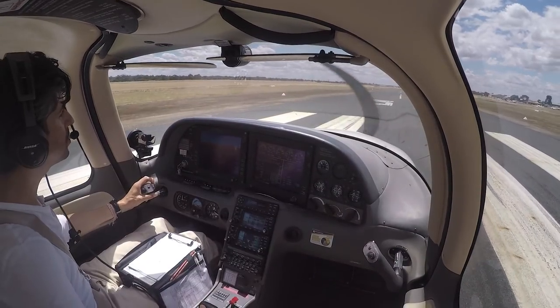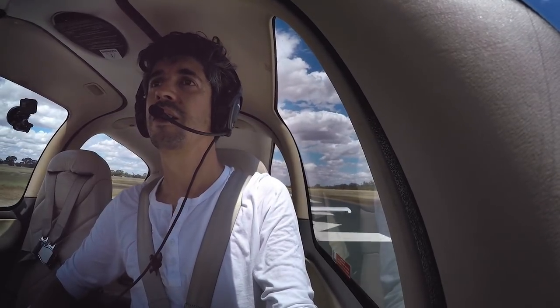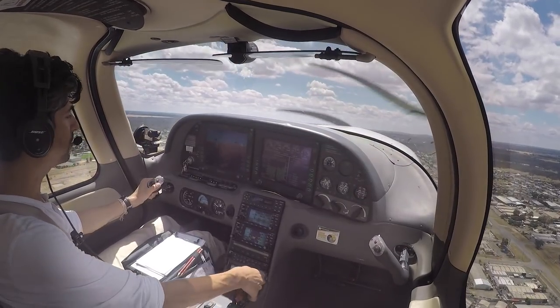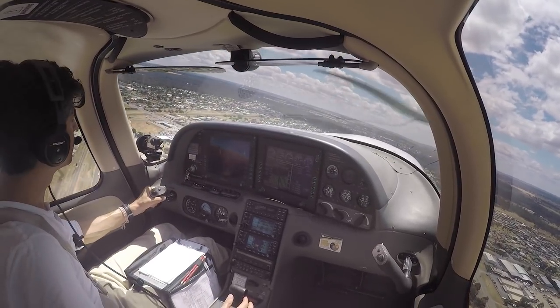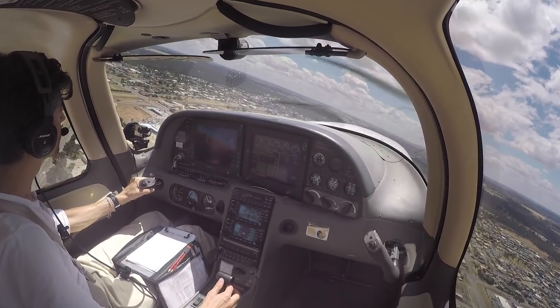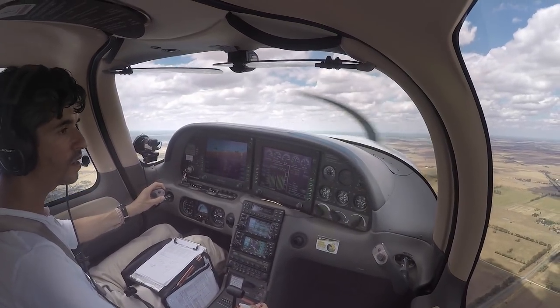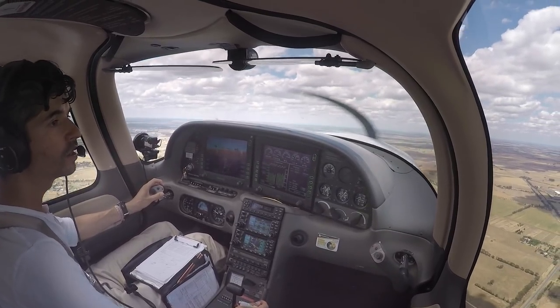Echuca traffic, Tango Delta Sierra, rolling runway 35, Echuca. Flaps away, landing light off, fuel pump off, caps is available, left turn. Echuca traffic, Tango Delta Sierra, departed overhead, we're passing 1,700, climbing 5,000, tracking Mangalore. Echuca.